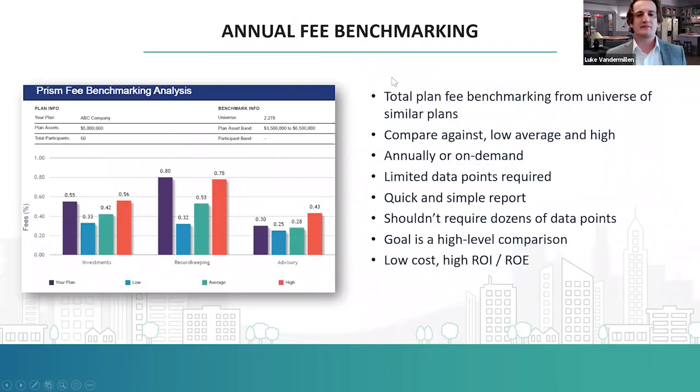So again, the annual fee benchmarking on the left-hand side, this is a screenshot from our PlanFees Prism report. So if you're not familiar with this report, what the advisor can do is input just quickly the plan's investment fees, their record keeping fees, and their advisory fees. You can see by the legend down here below, this is that purple bar that you see here. So this advisor is working with a $5 million plan, 50 total participants. This advisor chose to compare these fees with a universe of plans between $3.5 and $6.5 million. You can see we have about 2,200 plans in that universe.